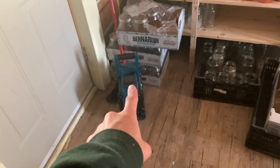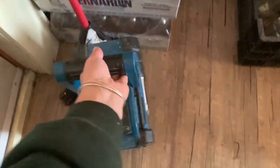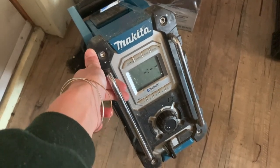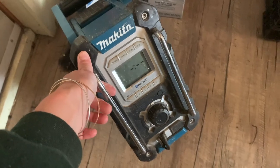You always know what room Marius is working on because you'll find his job site radio. Do you guys have these? This is Marius's second one now. His first one got run over by a skid steer at work, and the boss paid for a new one for him.